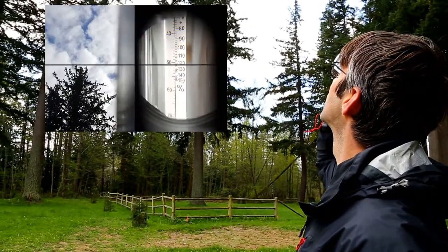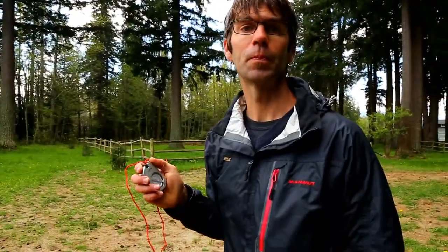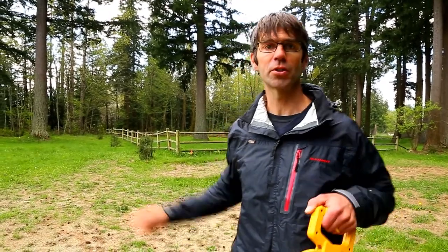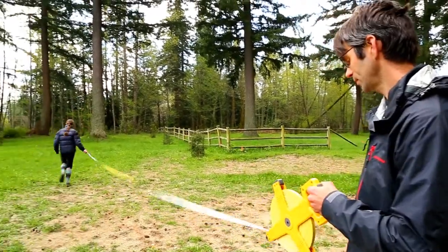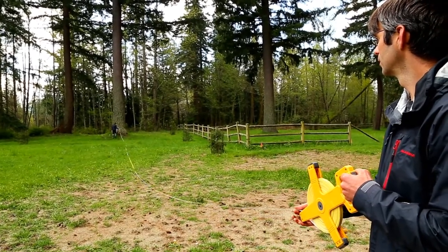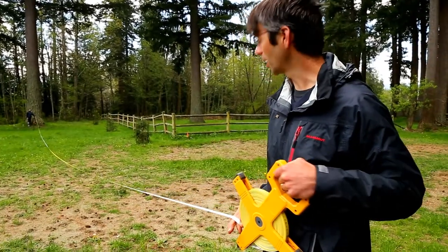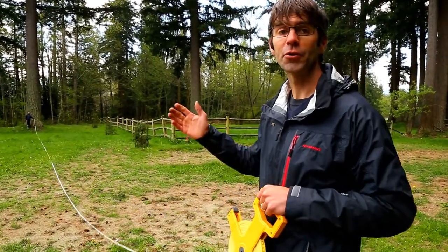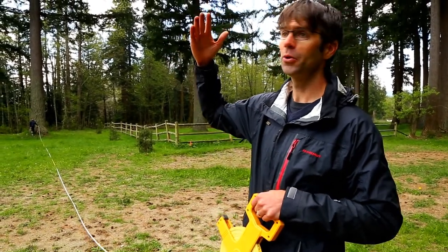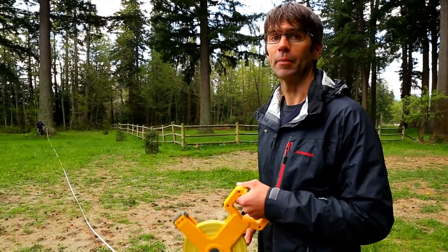Okay, now I will get a reading for the top of the tree, and it says positive 125% slope. All right, so we'll hold on to that bit of information while we get a measurement from here to the tree. All right, I am 114 feet from the tree. Now if the tree was leaning out, I would want to measure the point that's just under the top of the tree. So keep that in mind.